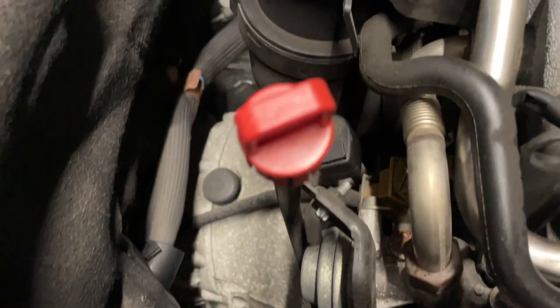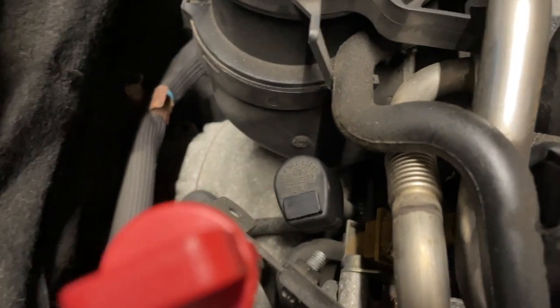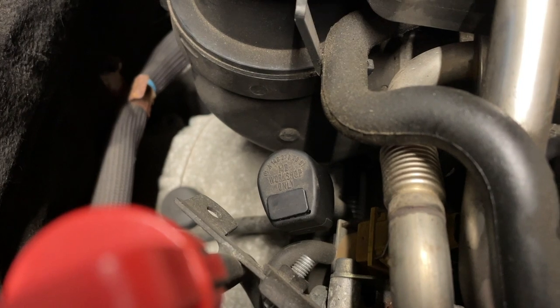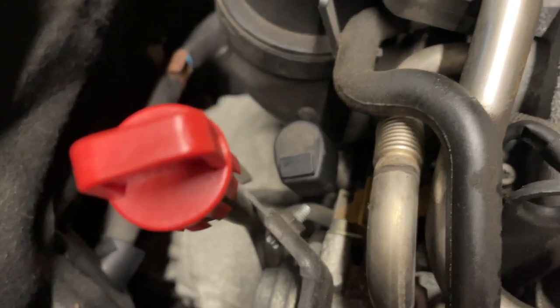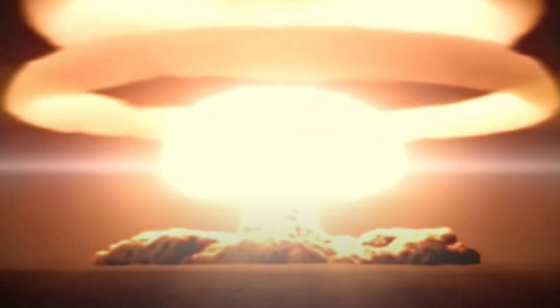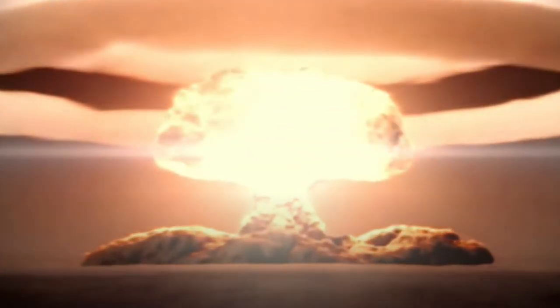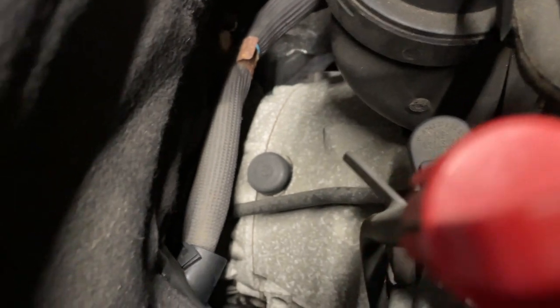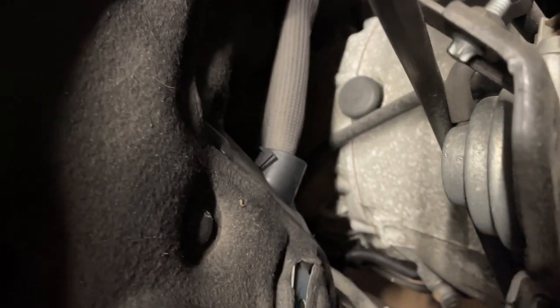The transmission one is that one behind it that says workshop, Mercedes-Benz workshop only, do not touch. Watch what happens when you touch it, watch. So that's your transmission dipstick. If you follow the pipe, see the pipe there going along the transmission, the black pipe? It goes all the way down to the transmission pan.